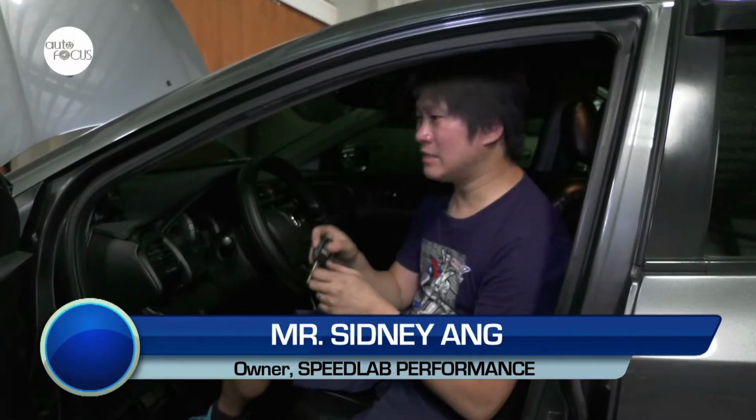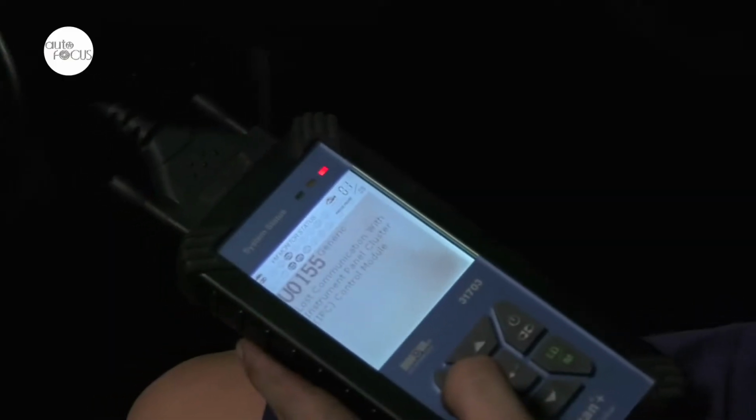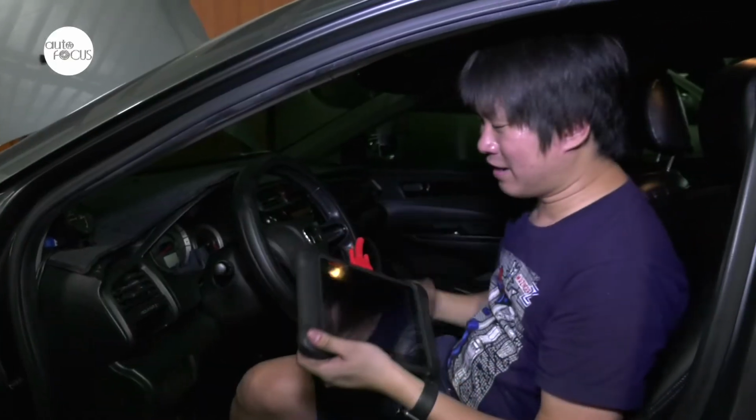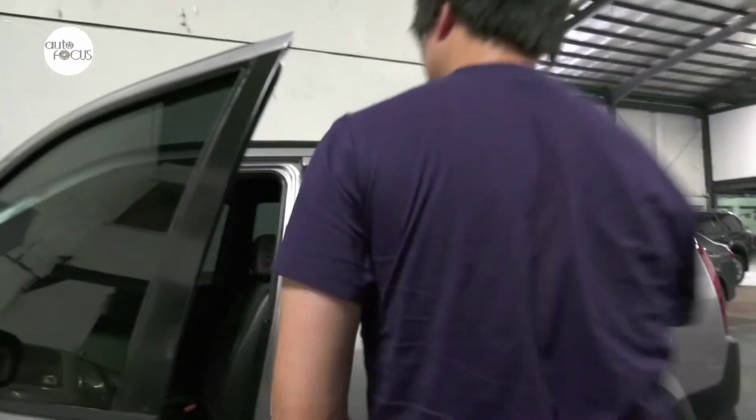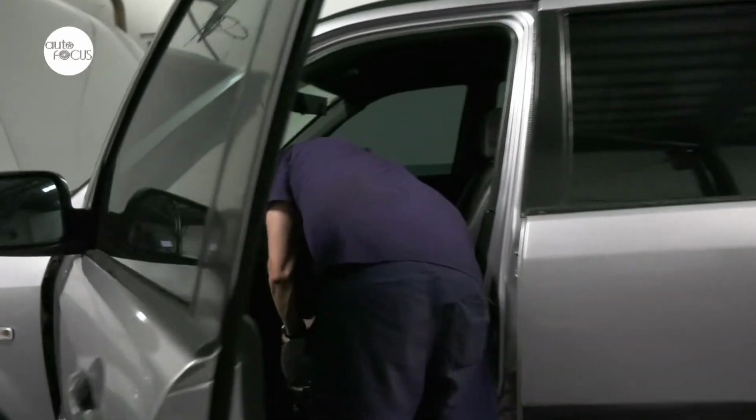The only way for you to find out what that means is if you either, one, have a scanner like this, or you bring it to the casa or the dealership and they have a bigger scanner like this. So now we'll show you what happens when you actually do bring your car in for scanning.